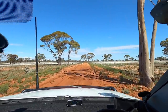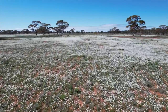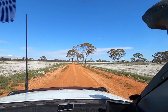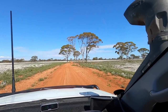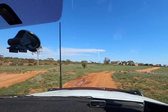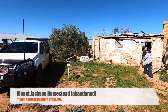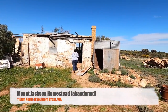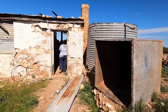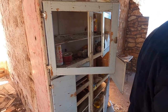Wildflowers at the moment. That sea of white you can see over this area is wildflowers in bloom. Pretty cool. There's some pink and yellows as well driving in. Looks much the same as the last time we were here. I love the letterbox. Goldie's put his name there.